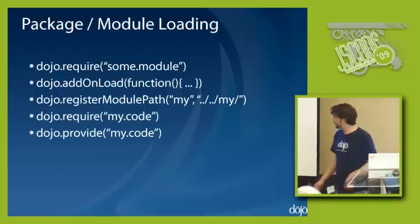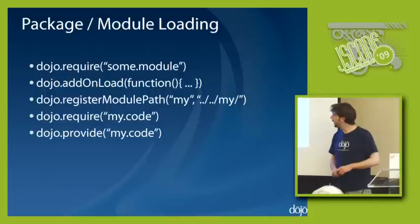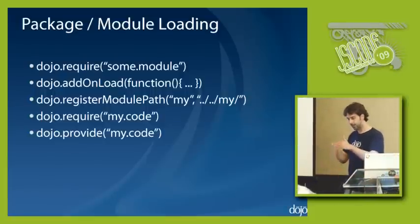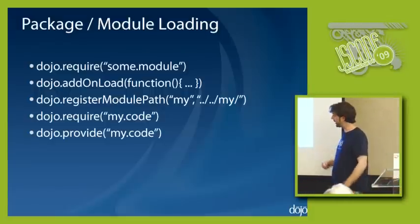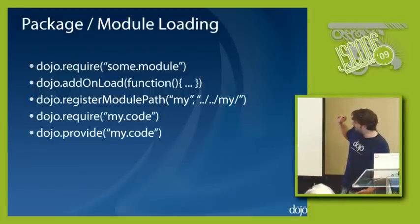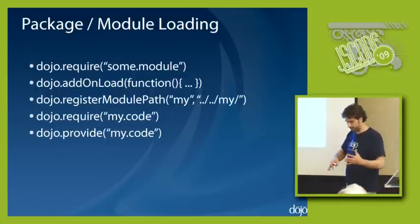Basic APIs: require, addOnLoad. After the require is done, you can addOnLoad. So it works just like a DOM ready function, and then you can embed them. addOnLoad, require, addOnLoad, require, and it's always going to be accurate all the way down the chain. You can do your own custom code as well in the module system.